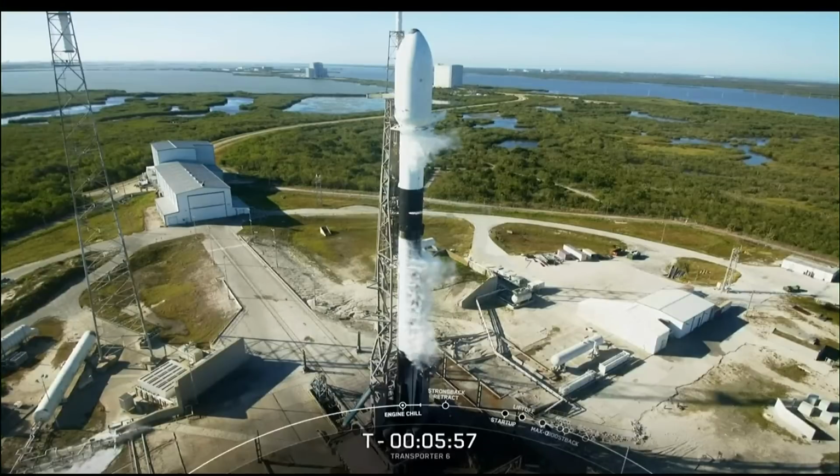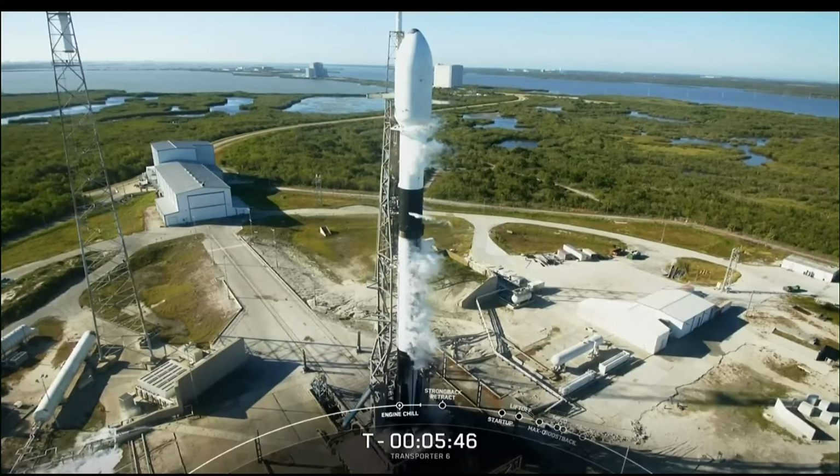Stage 1 fuel load is complete. What you see on your screen are the 4 key parts that make up the rocket. We've got the first and second stages, the black inner stage in between them, and then at the very top, the payload fairing. The first stage is the bottom 2/3 of the vehicle.